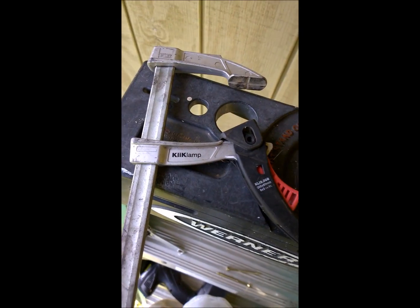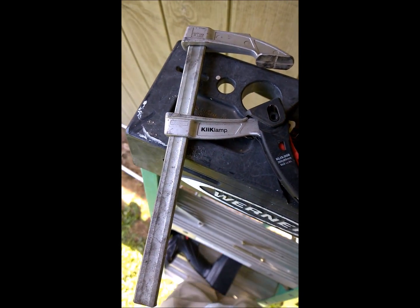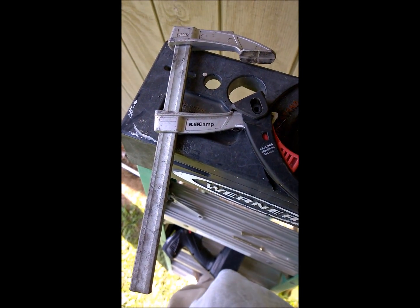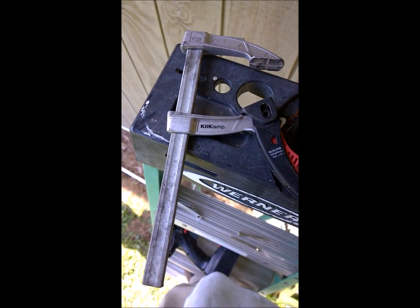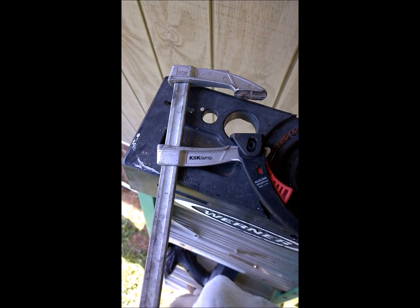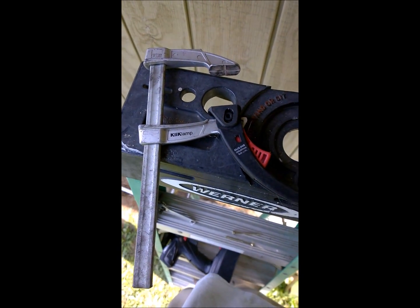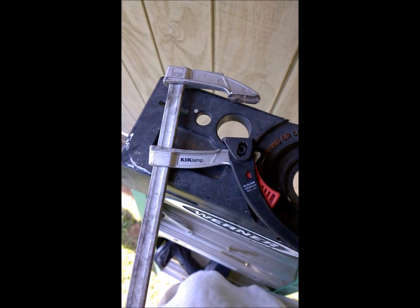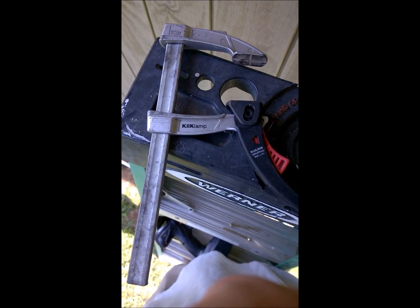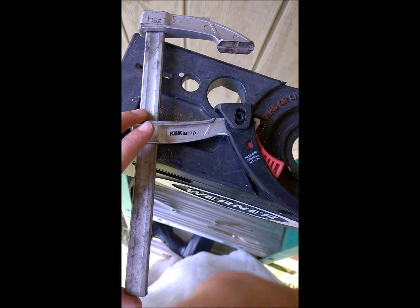So I have this odd clamp here that my brother gave me. I think he gave it to me out of frustration instead of pure niceness, because he couldn't really get it to work well and he was aggravated and asked me if I wanted it. So it's always nice to have a few good clamps. It was aggravating at first. It's called a click clamp. But once you know how it works, it's actually pretty cool.